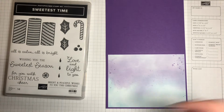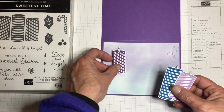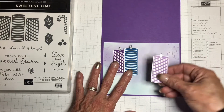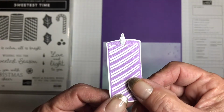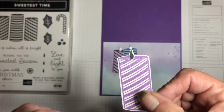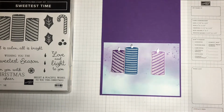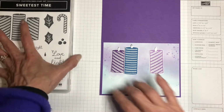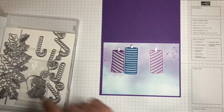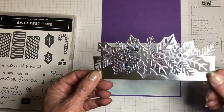So I stamped a couple of candles. Let's see, I have one in Gorgeous Grape, one in Pacific Blue here, and one in Highland Heather. And then I also stamped a little flame and embossed it with silver embossing powder and glued it on there already. And next, this stamp set comes with coordinating dies with the really pretty holly die, and this is what it cuts out like.